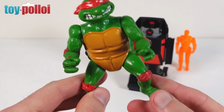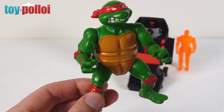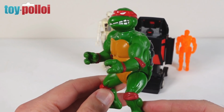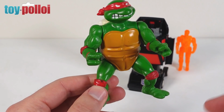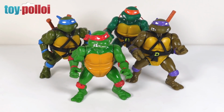I also picked up this, which is a Teenage Mutant Ninja Turtles Raphael, and the reason I grabbed this is because a while back Joel very kindly sent me a package of bits for toy-polloi, and in that he included the other 3 Teenage Mutant Ninja Turtles, and it seemed silly to have the other 3 and not have Raphael. Now obviously at the moment he doesn't have his weapons or his belt or anything like that. I will find those in time.